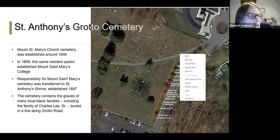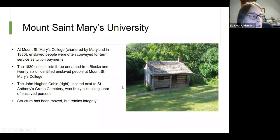So we've argued that this is in fact, or should be, part of the architectural survey. Mount St. Mary's University has a long history of enslavement. They had enslaved people that were conveyed for term service as tuition payments. This particular cabin, which is known as the John Hughes cabin, was moved to a location just below the cemetery and the grotto.